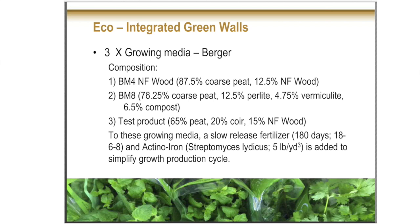To these growing media, for all three of them, there's a slow release fertilizer of 180 days, NPK composition of 18.6.8, and is added Actino Iron, which is a combination of Streptomyces lydicus, to simplify, in order to give the plant growth a good production cycle.